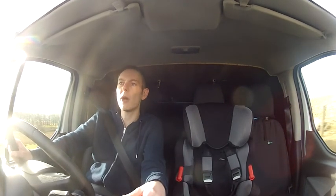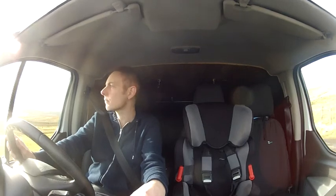But then I decided, although the BMW was really good, it was an X series with a 4-wheel drive system. It drove brilliantly, but because of the cycling and everything, I decided I wanted something a bit more practical. So, long story short, we've waffled on long enough, I got the Ford Transit Custom.